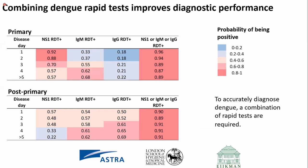But conversely, the probability of being IgG positive by RDT is very low, and that's because the IgG is absent during the first 5 days of a primary infection. So there are contrasting patterns of being positive to these RDTs, and using one alone, we believe, can result in missing dengue infections. For example, if you just use an NS1 RDT, there's a chance that you might miss a primary infection on day 5, and similarly on day 5 of a post-primary infection.